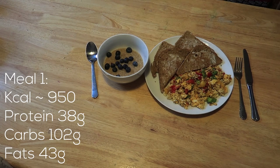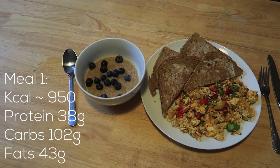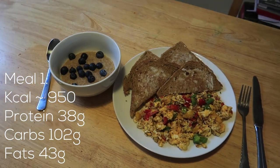I just whipped up breakfast, as you can see, oats with some eggs and toast on the side. So just had breakfast, guys. That's usually my normal breakfast, what I eat in the morning.